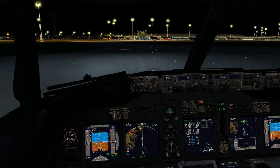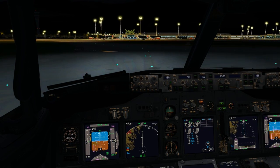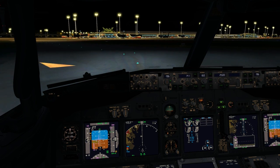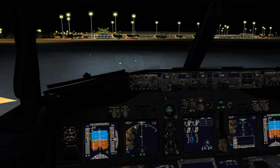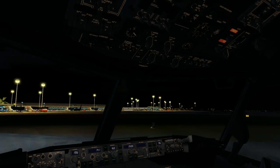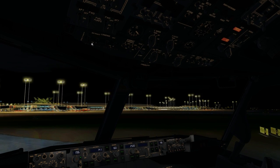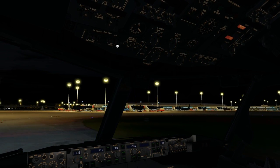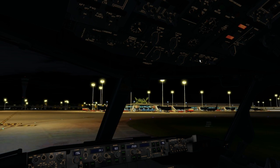We'll see a few black untextured things. Our PC has decided to go out of memory on us, so I can't actually load any more textures. In fact, I'm surprised it's still running at all. Taxi lights on. Rest of those are off. Strobes coming off.